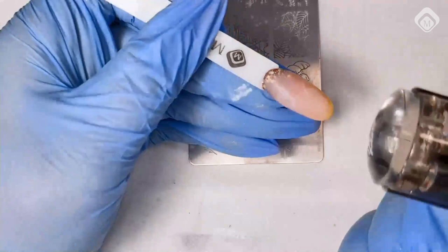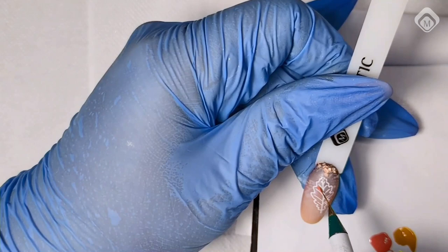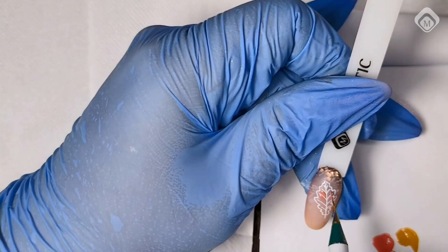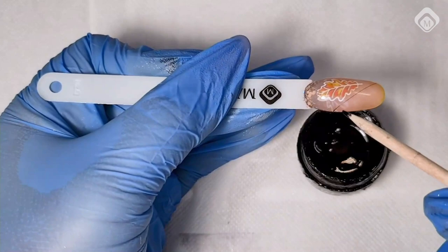Okay, this is really a 3D effect. And the other way around. So this one is pointing up. And she's coloring in with gel polishes. And of course, some fast liner. And it works to finish a design like this.